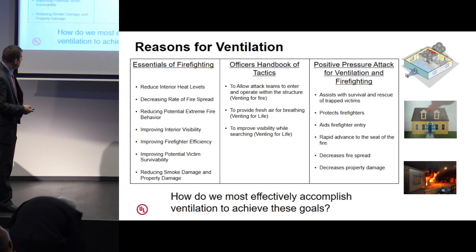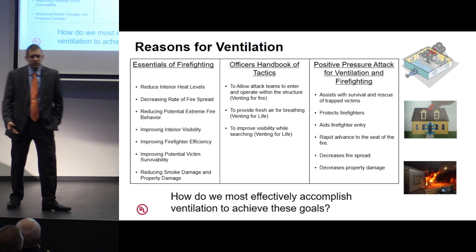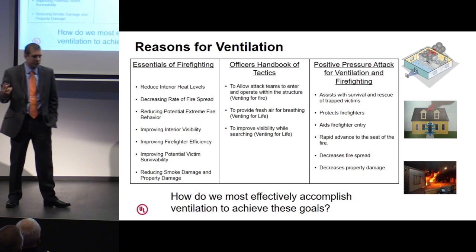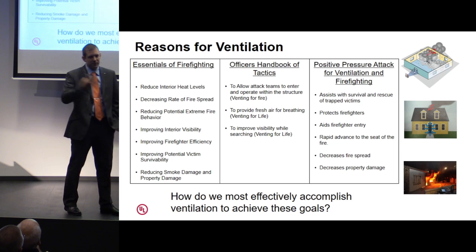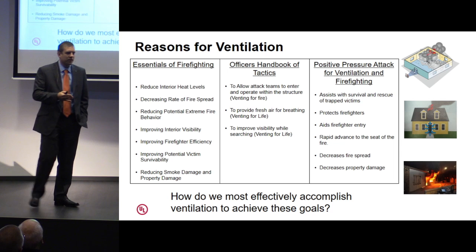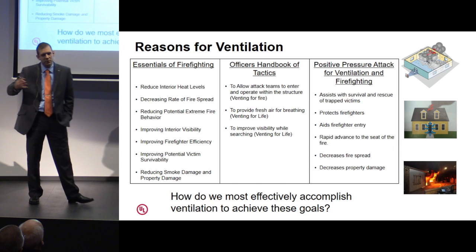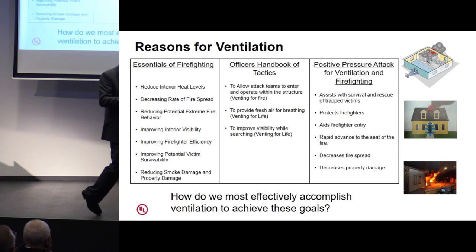When we look at that, we need to know, how do we effectively accomplish that with ventilation? Because if our ventilation doesn't make it better for victims inside, and it doesn't reduce the temperatures inside the structure, and it doesn't make it easier for firefighters to put out the fire, I would consider that ineffective ventilation. But how do you know if your ventilation is effective when you can only look at one fire at a time? You have to understand the physics and the chemistry and the fire dynamics that go behind that to be able to make good, educated decisions.